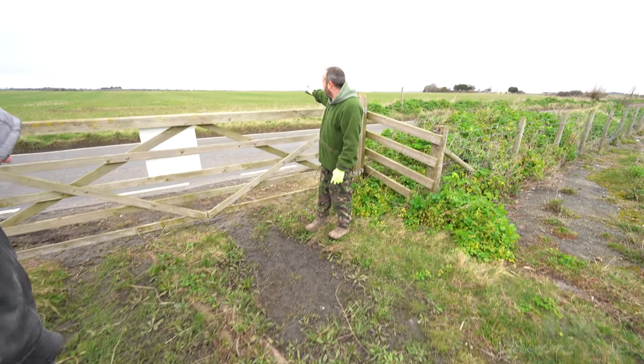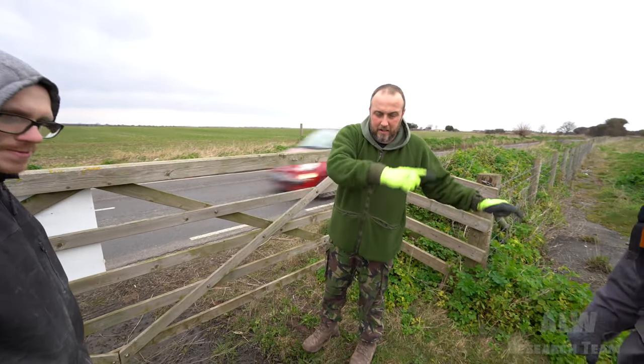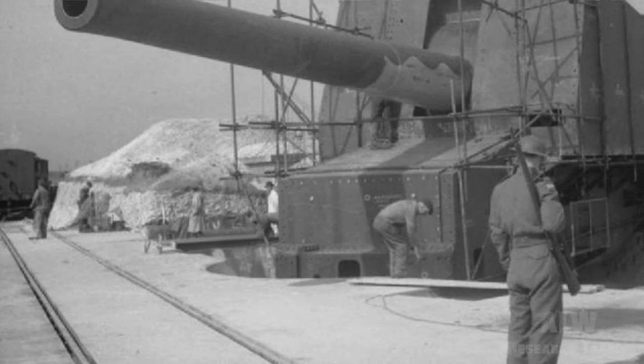So you've got a railway line where you had the cross-channel guns over that side and over this side. They were fed. A little train came around, dropped the ammo off, probably picked the engine up.